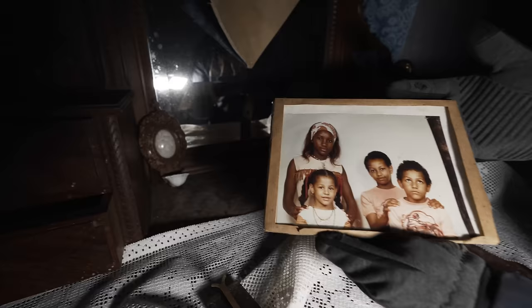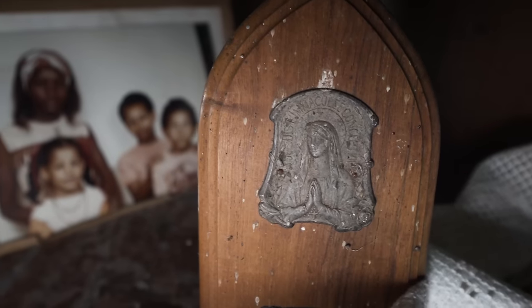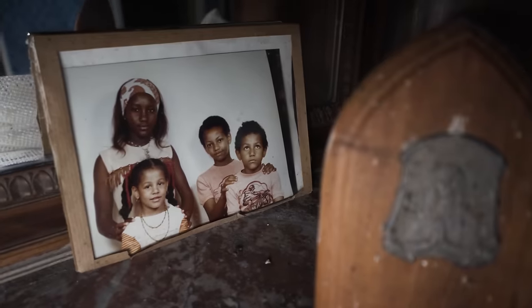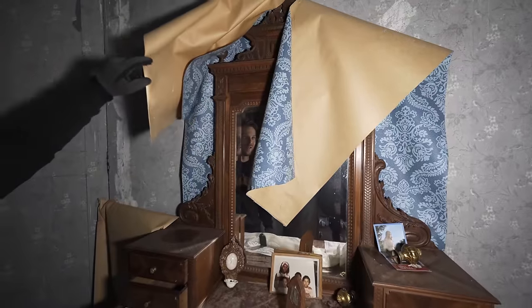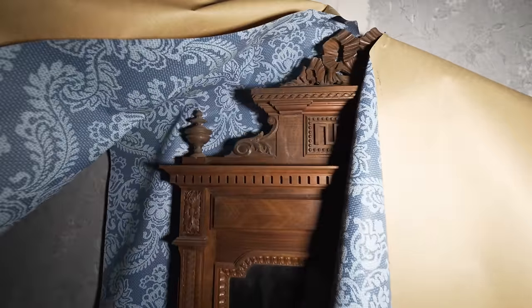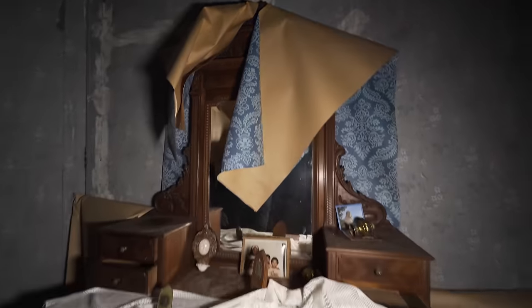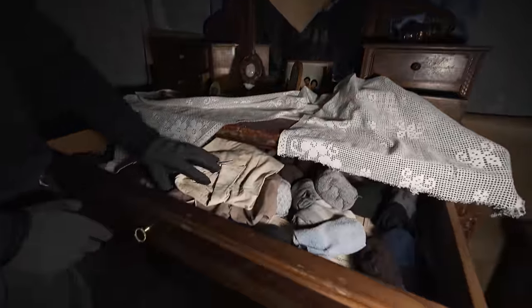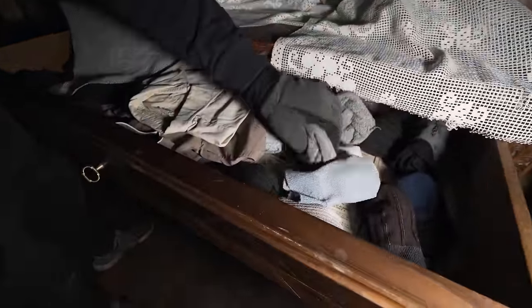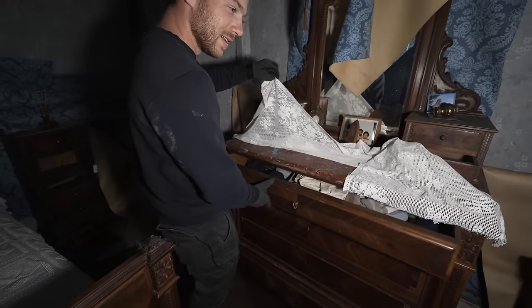Another one of their children, and from a different angle. Beautiful. And this is the vanity over here, as you can see, with also the wallpaper falling over it. The same unique design over there. Let's see if there's something still in here. Socks and everything. Still neatly folded. Just the way that you fold it. The same exact way. Wow. Crazy.